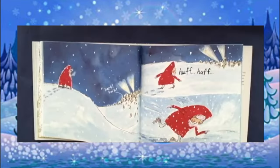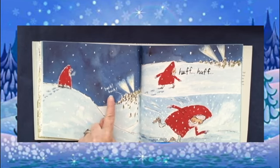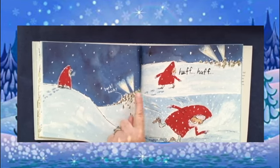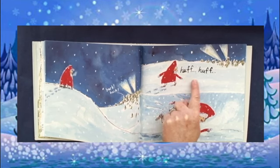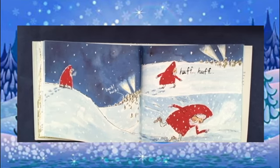So here you see the little girl has her hand above her eyes, and she's trying to see, and she hears bark, bark. So she hears her dog, and she sees 2 big searchlights. So she's trying to get there, and you see how deep the snow is, and she's going huff, huff. And then here the poor thing she just falls. She is so terribly exhausted.